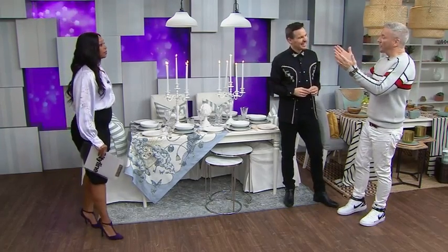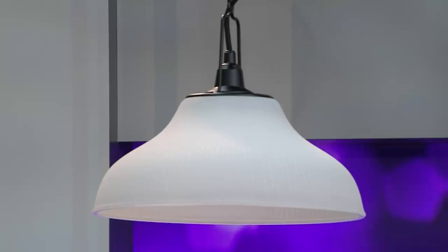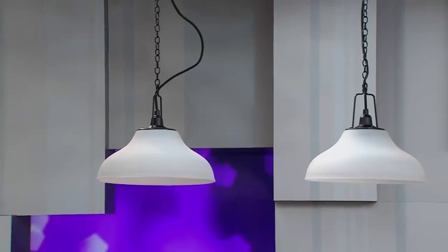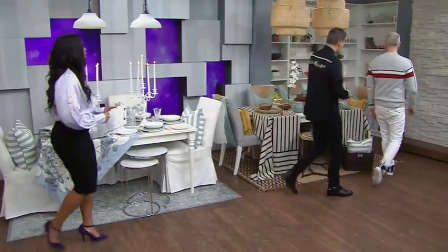We clearly are. Also, just before we move to our next vignette, lighting, Tracy, whether it's overhead lighting like that or candlelight, those are the aspects that I think really make a scheme work. And a final tip, when you're putting candles in your dining room, don't go for scented candles because they'll overpower the smell of the foods. Just a straight taper candle like that. Yeah, exactly.